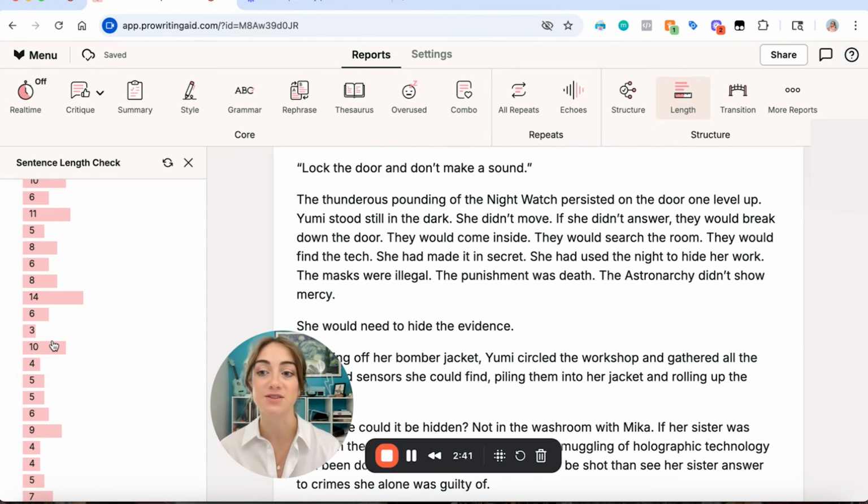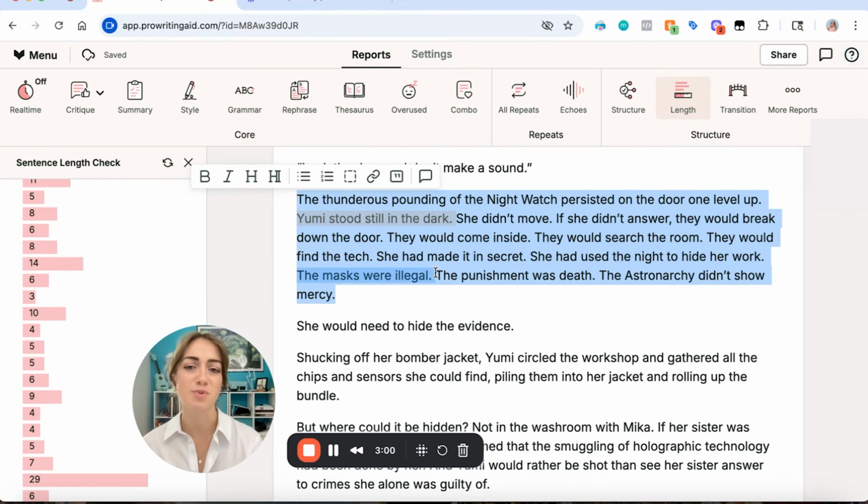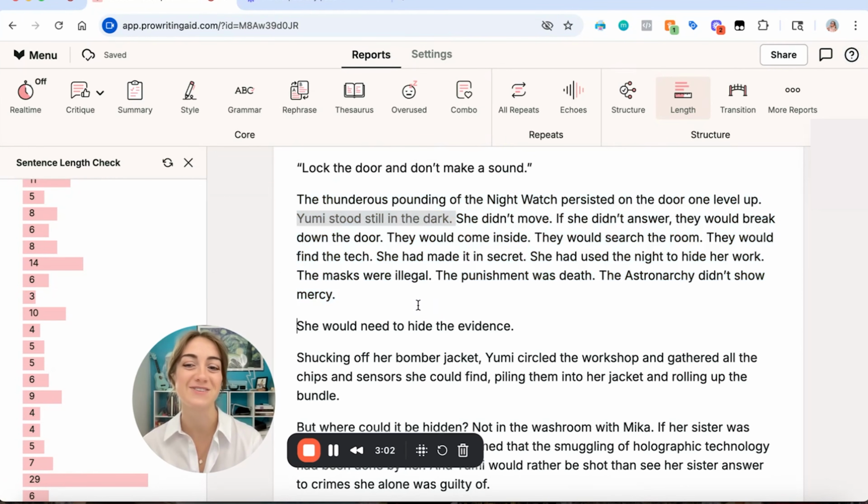So here I can see that there's kind of a problem area where there's a lot of short sentences really close together, not a lot of variety. So to go to this paragraph, I'm just going to click on one of these sentences and I will be brought to that portion of the document. As you can see in this paragraph, it's kind of redundant.